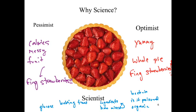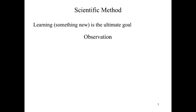Okay? So what might be the process that we would go about to do this? We heard some of those terms get thrown out. I heard a hypothesis. I heard an experiment. We get the scientific method. Okay? So if we're going to learn something new, as our ultimate goal, we have to have a process behind how we go through and do it. So we'll make an observation. That was an ugly pie.